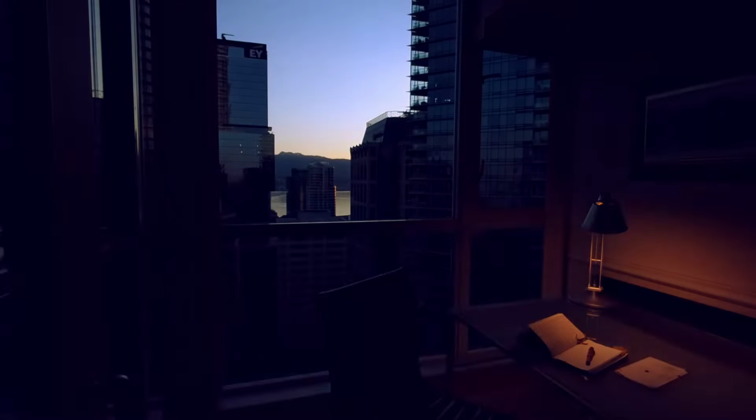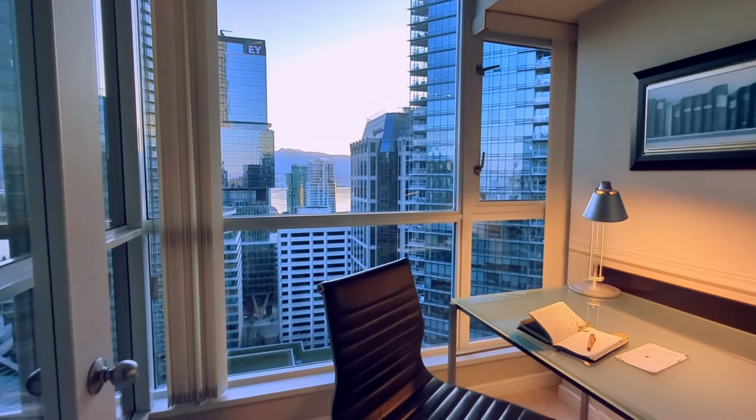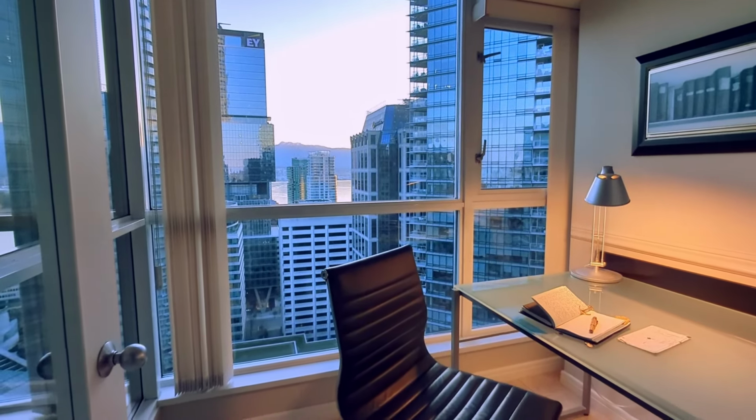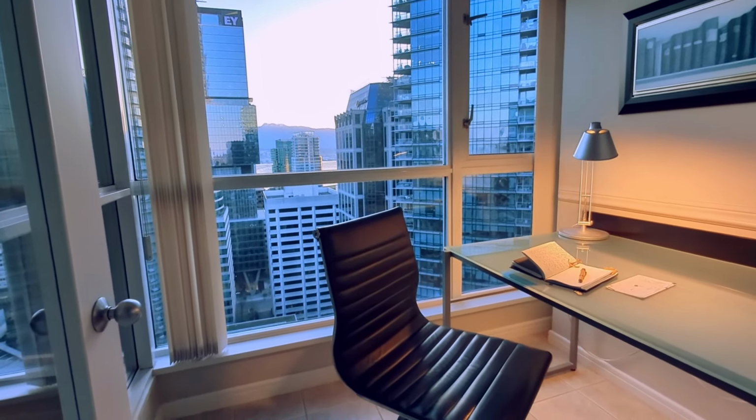Regardless, when it comes to traveling, hotel rooms typically have an office area or a desk area, and I was really lucky because the hotel room that I had just had this beautiful view of the harbor there and the mountain in the background, and this desk just had a beautiful calling to it. It's not my typical aesthetic. It's a very modern desk.